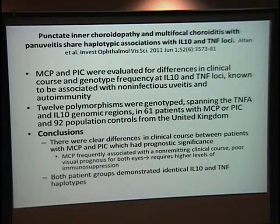Yes? To each other, between MCP and PIC. They were identical. Yes? So when they said they're identical, does that mean that they're not statistically dissimilar?